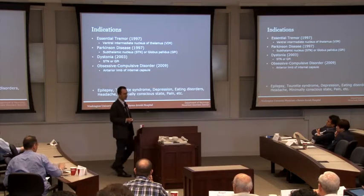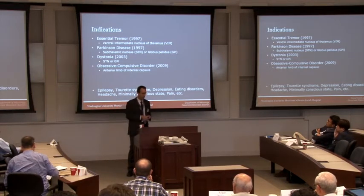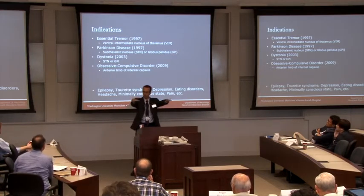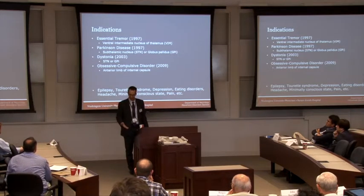Indications of deep brain stimulation surgery. This is important because we treat very different diseases with DBS. On the top, I have the FDA-approved diseases. Essential tremor, again, is a postural tremor. When people are using their hands, it's much worse. Parkinson disease is a rest tremor. When they use their hands, that tremor actually diminishes.